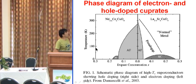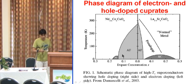And this is the electron-doped. There is a broad antiferromagnetic region, maybe persisting into the superconducting region, and a very small superconducting region. And I'll try and discuss why this region is so small.